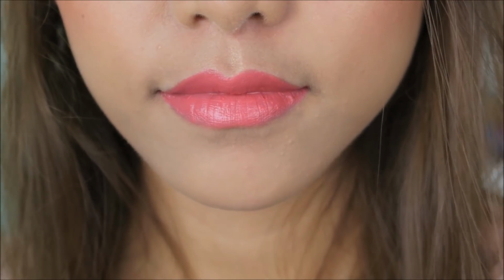The lipstick though, it's not nude. This is supposed to be nude. More on pink than nude to me. It's not that even. It's a bit patchy. It's not that pigmented. The wine lip tint is more pigmented than this one. As you guys can see, it also has a glossy finish. It's not matte at all.